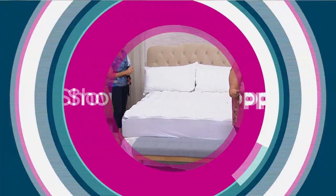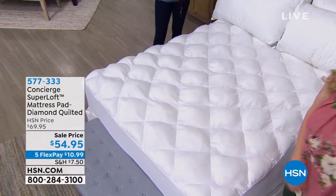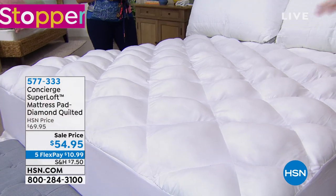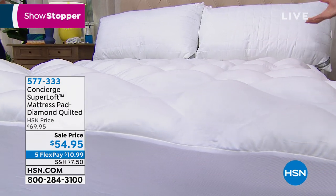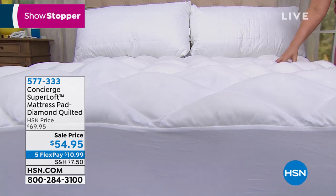The number one selling item in the Concierge collection is always a mattress pad. And the number one selling mattress pad in the Concierge collection is this one. It's the Super Loft.